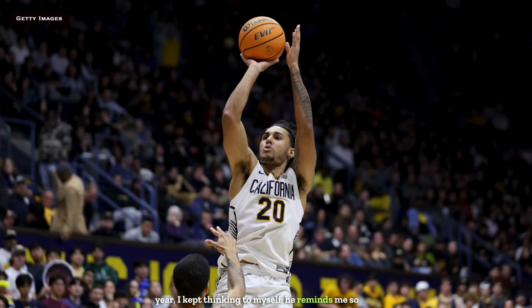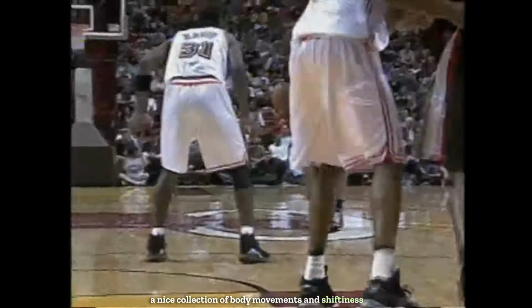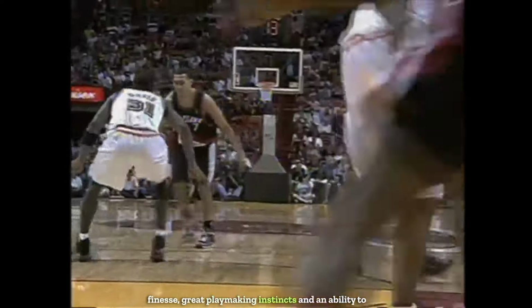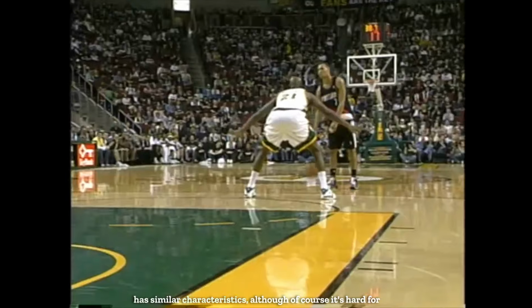When I watched Jaylon Tyson play at Cal his junior year, I kept thinking to myself, he reminds me so much of Brandon Roy before knee injuries derailed his career. For those unfamiliar or don't remember Roy's game, he was super polished, had excellent body control, a nice collection of body movements and shiftiness to evade defenders, a blend of power and finesse, great playmaking instincts, and an ability to make tough contested shots.